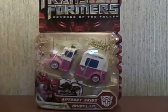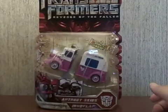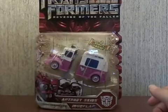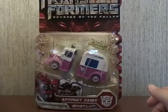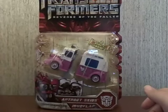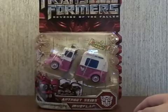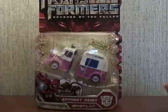I'm here with Transformers Revenge of the Fallen Deluxe class, even though it's not really. Autobot Skids and Mudflap together in their ice cream truck mode. This was seen at the beginning of the movie for approximately 10 minutes before it pretty much got reformatted and fell off the face of the planet.